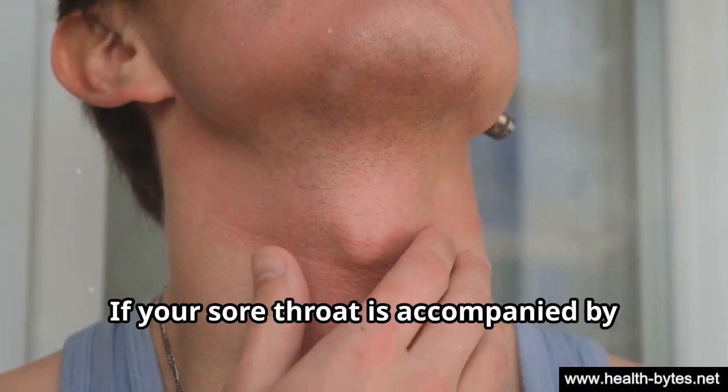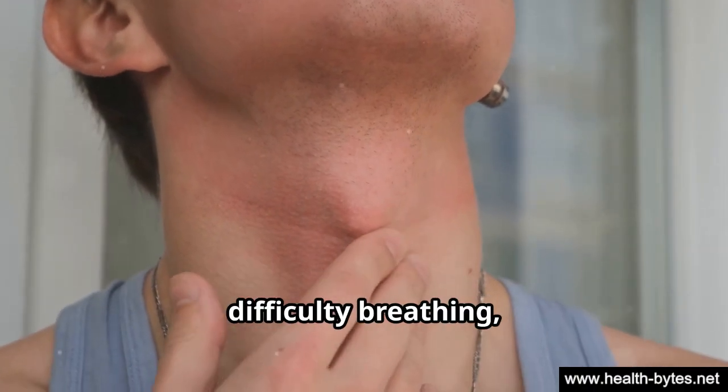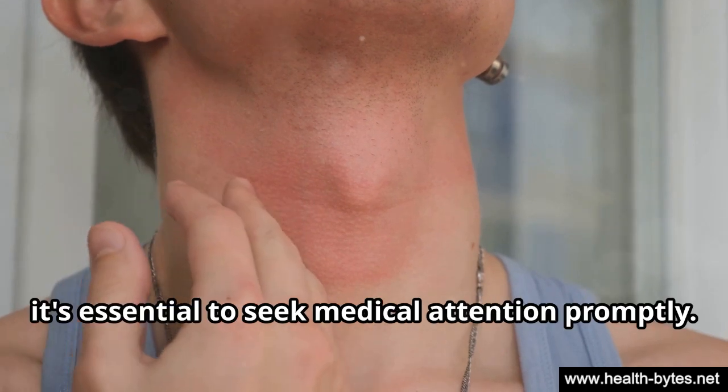If your sore throat is accompanied by high fever, difficulty breathing, or swollen lymph nodes, it's essential to seek medical attention promptly.